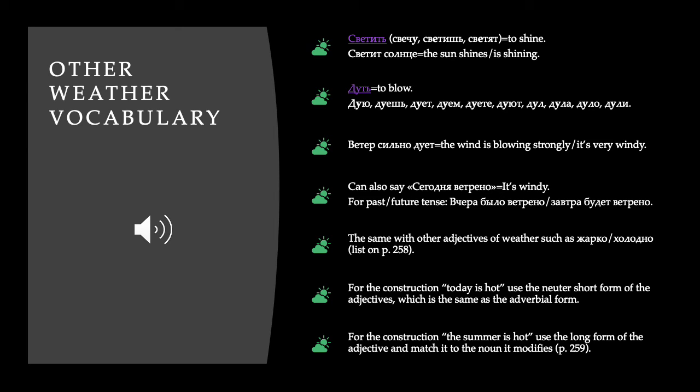Another verb that's a little bit unusual looking is дуть, to blow. And again, the PowerPoint has the link to its Wiktionary page so that you can see its full paradigm. The conjugation goes дую, дуешь, дует, дуем, дуете, дуют, дул, дула, дуло, дули. Just so that you know. And so we can say things like ветер сильно дует. The wind is blowing strongly, or it's very windy. We can also say things like сегодня ветрено.